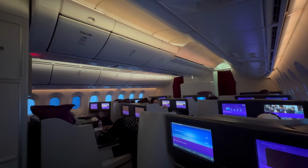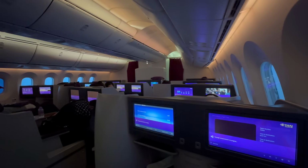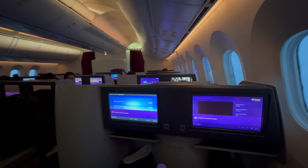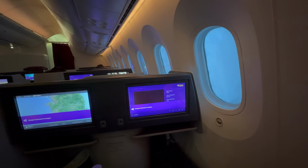For safety reasons, please return to your seat, fasten your seatbelt, put your seat back upright, stow all seat components and open the window shade. All carry-on items must be stowed during all arrivals and exits.